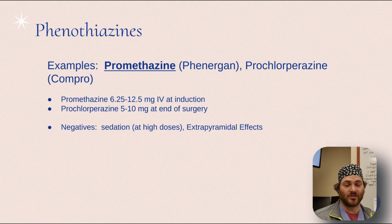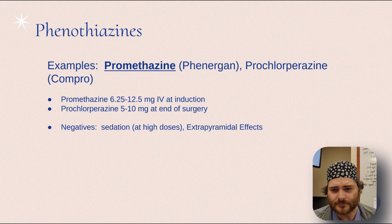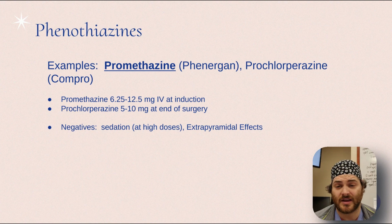Another drug is Compro, which I think they use in the ER for migraines or something like that. I'm not really sure, but prochlorperazine is the other one. Promethazine, you can give 6.25 to 12.5 IV at induction. That seems to help things out. And then prochlorperazine 5 to 10 milligrams at the end. So that one kicks in a lot quicker.